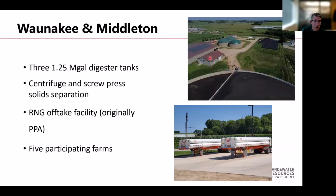In addition to that, they also have a system of centrifuge systems as well as screw presses, focusing really in on that solid separation. That's where we were able to get a lot of the phosphorus reductions that we set out to try to achieve with these projects. They're located primarily within the solids, and so this equipment gets us to that water quality component.